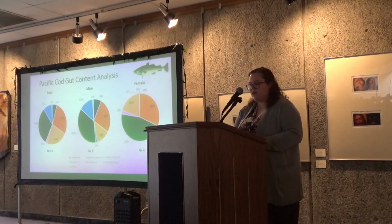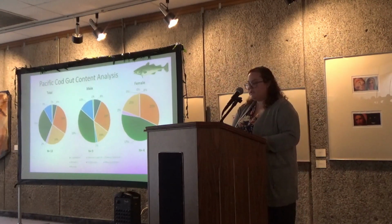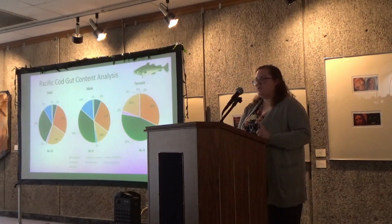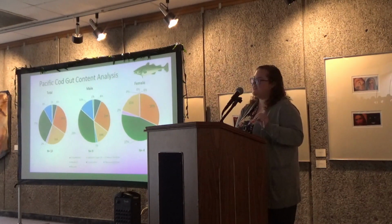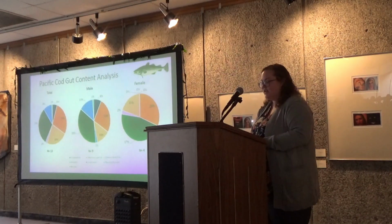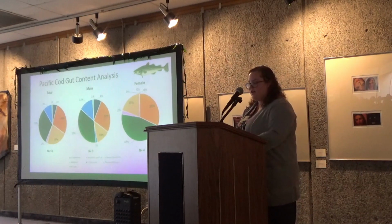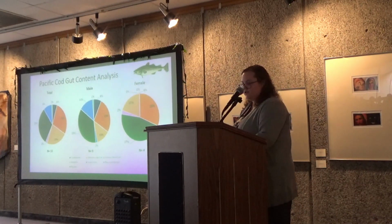Next, we have the Pacific cod, whose diet contained primarily crustaceans and several species of large and small fish. In females, I was able to identify both flatfish and clupeids, although it's difficult when species are unidentifiable. Pacific cod apparently prey heavily on the combination of crustacean and fish.